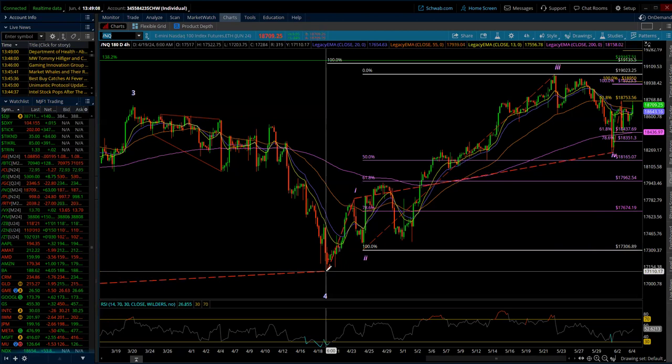So if we bump it up 1 and we put it on the intermediate degree, then we're looking for a much bigger correction. And that would still be with an additional run up to all-time new highs yet again. So a lot to happen.